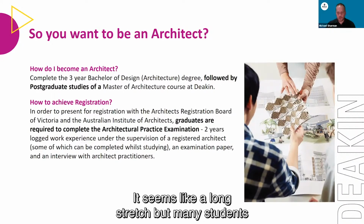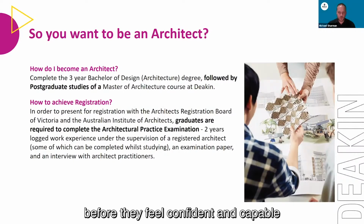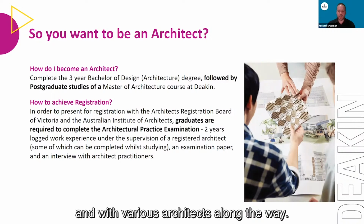It seems like a long stretch, but many students turned graduates do take several years after study before they feel confident and capable to undertake the registration process, and can continue to develop their professional aptitudes working on the various projects and with various architects along the way.